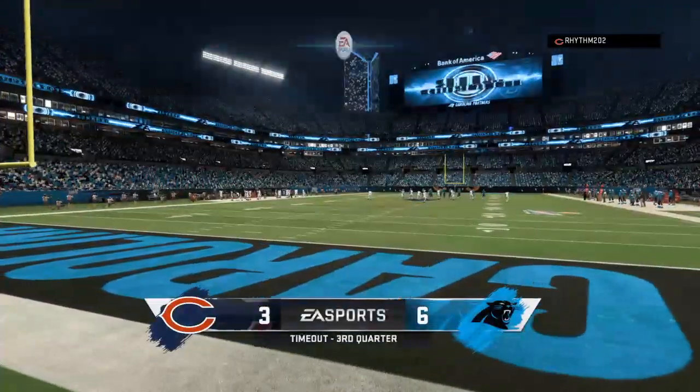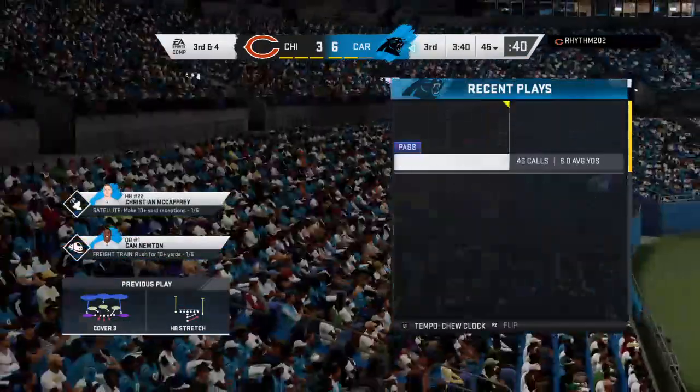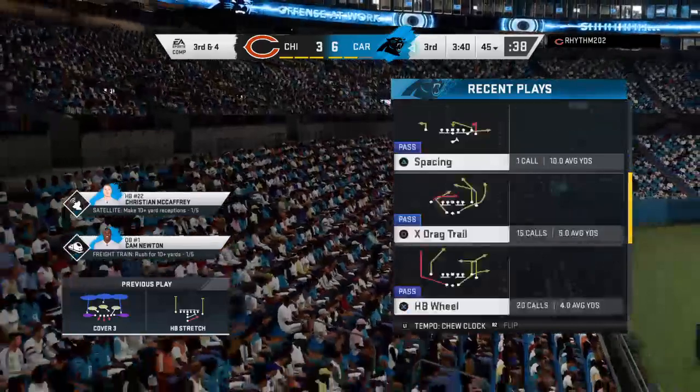And with the play clock winding down, we're going to get a timeout. It's just their first, so 2 remaining as they burn one here in this third quarter.